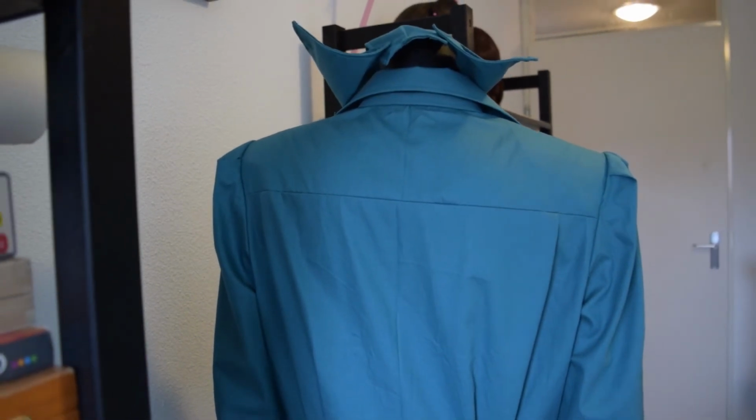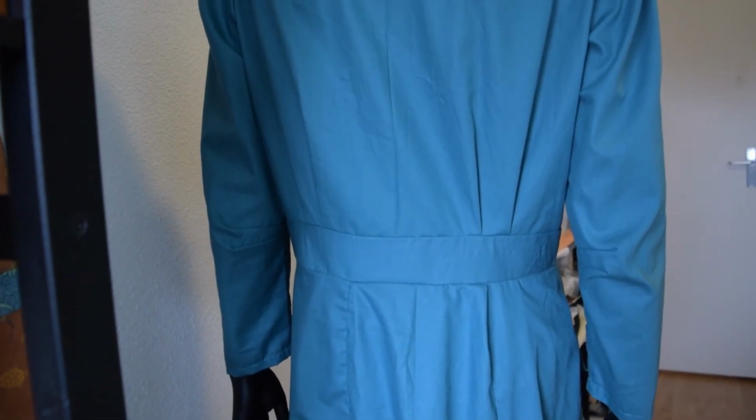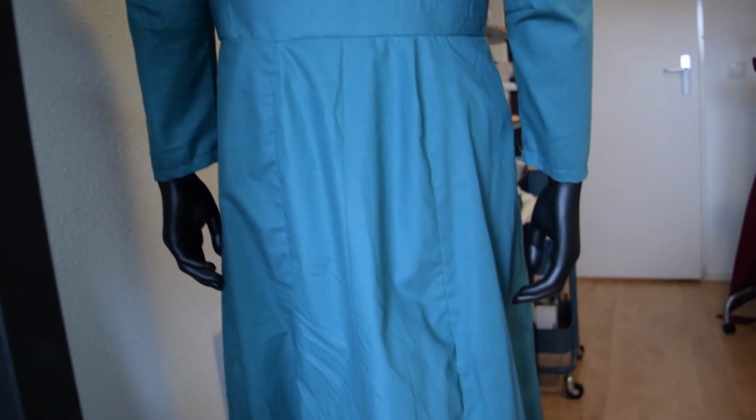Here you can see my nice shoulder pads. There were patterns for this, but I just bought some shoulder pads. And well, that's the project for today.